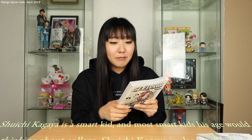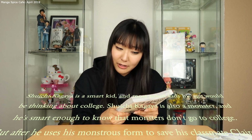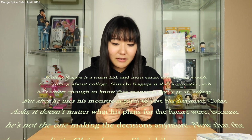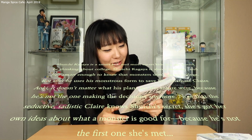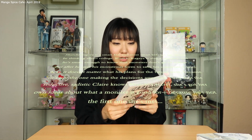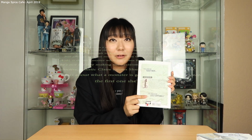Shuichi Kagaya is a smart kid, and most smart kids would be thinking about college. Shuichi Kagaya is also a monster, and he's smart enough to know that monsters don't go to college. But after he uses his monster form to save his classmate, Claire Kayuki, it doesn't matter what his plans for the future were, because he's not the one making the decisions anymore. Now that the seductive, sadistic Claire knows Shuichi's secret, she's got her own ideas about what a monster is good for, because he's not the first one she's met. And then it says, "Here, you and me together, we would be unstoppable."